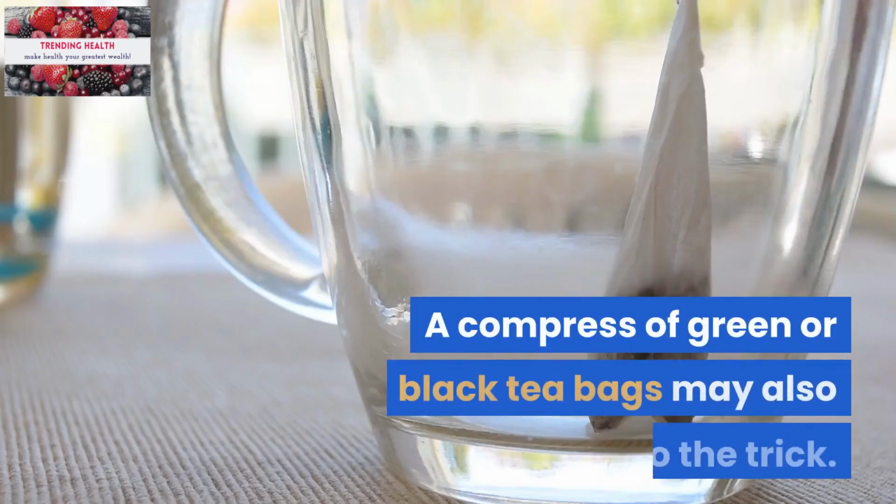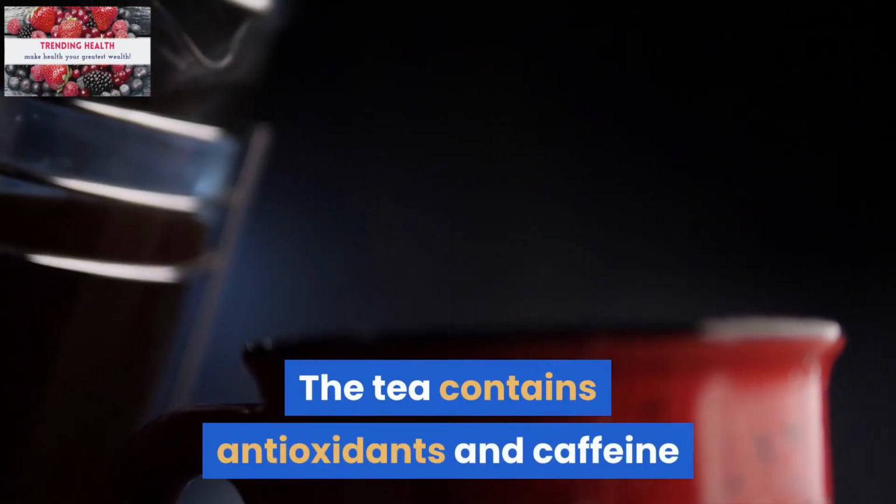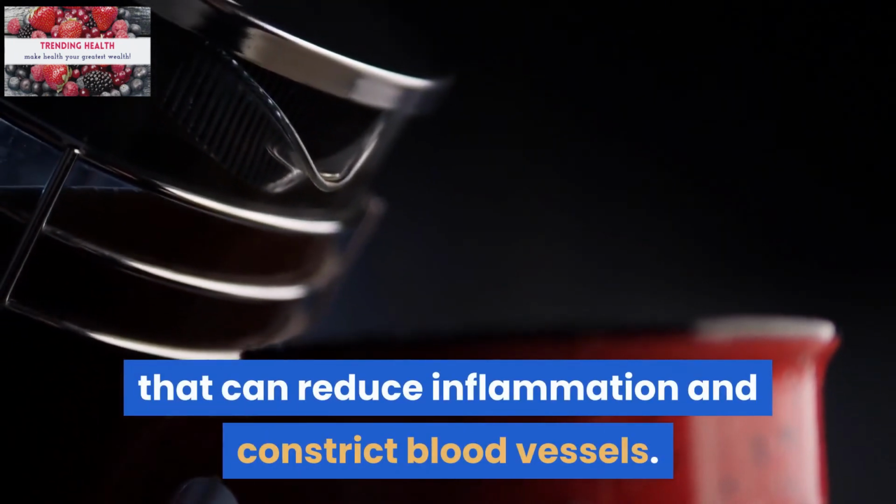A compress of green or black tea bags may also do the trick. The tea contains antioxidants and caffeine that can reduce inflammation and constrict blood vessels.